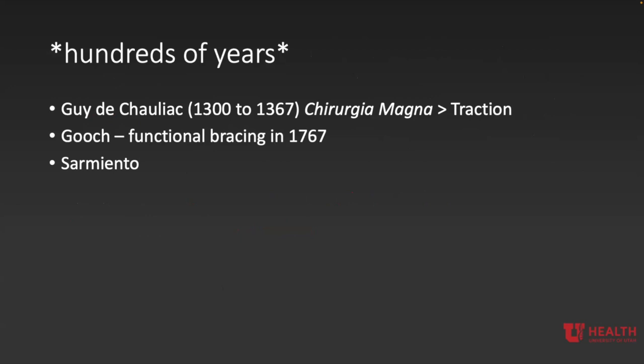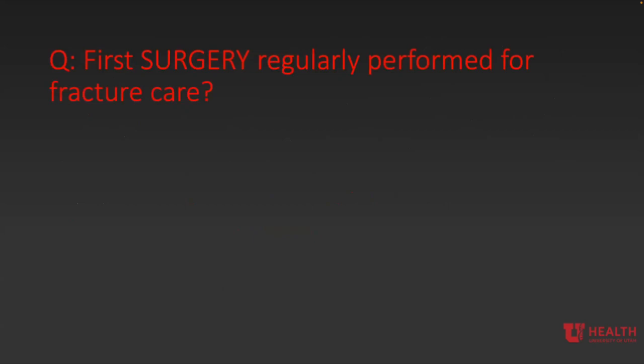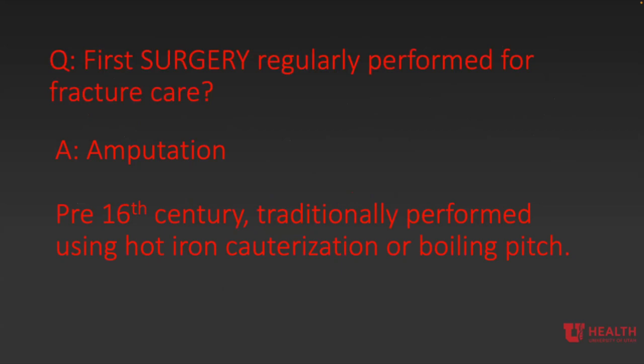So I'm sure you're thinking, what about surgery? So, Cam, what do you think the first surgery regularly performed for fracture care was? Femur repair. It was actually amputation. So pre-16th century, traditionally amputations were performed with hot iron cauterization and boiling pitch. They had no idea how to tie anything off. So chop off the leg, pour a bunch of hot stuff on the stump and hope the patient survived.